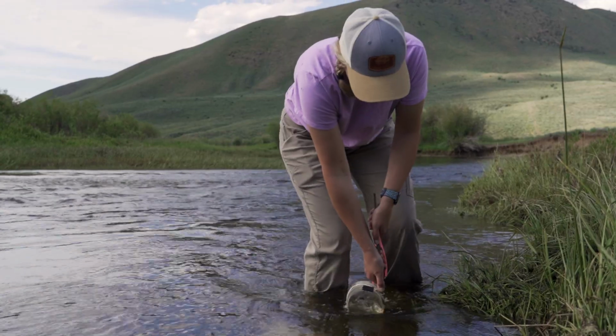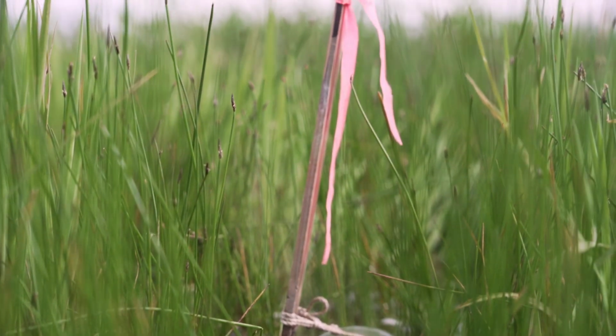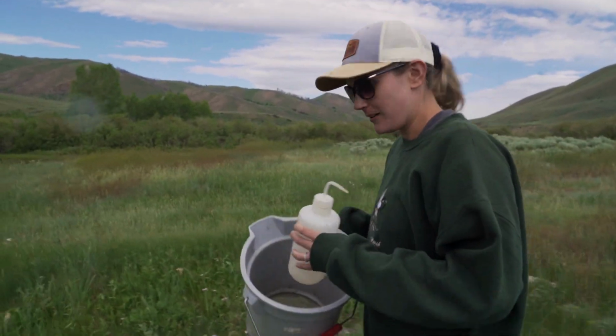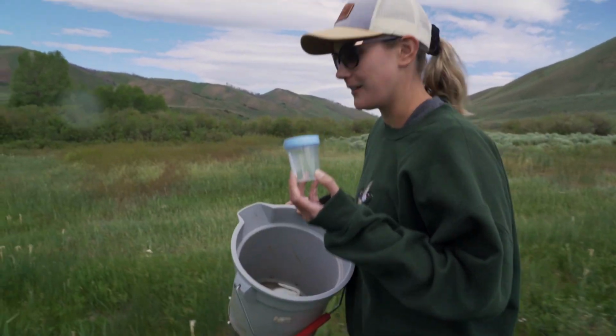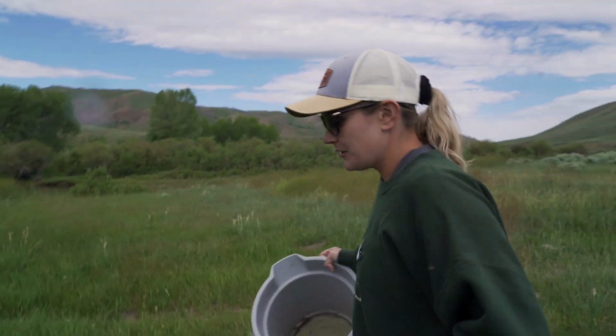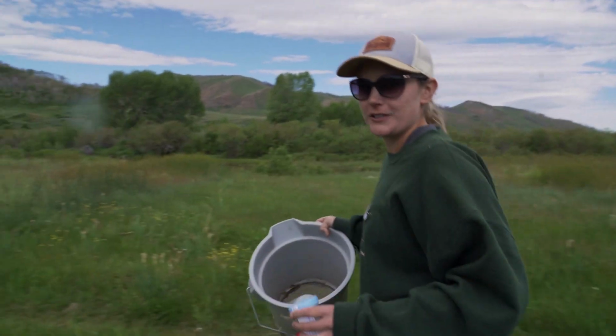We are currently going to collect some of the invertebrate traps that we put out 2 days ago. We've got our sieve bottom bucket here and a squirt bottle, and we're going to put it in this little vial here. This first one is a river section, a riparian section, so we're going to see what kind of inverts are available for ducks to eat out here.